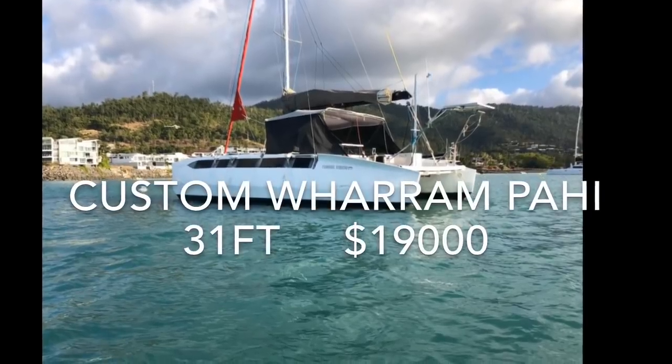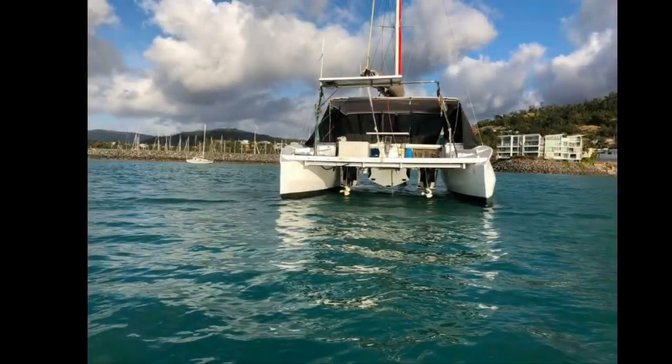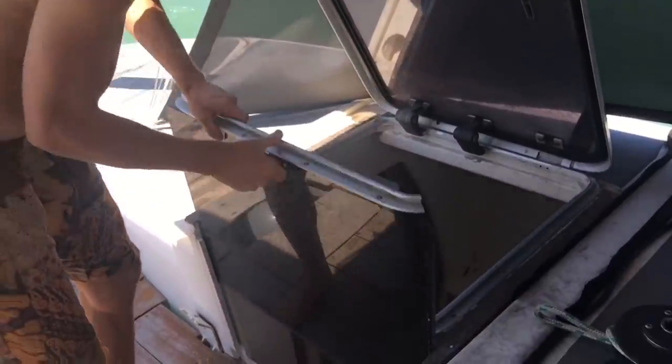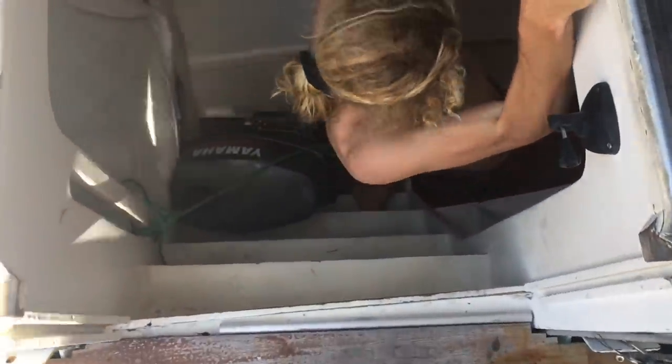A month after the last boat, we saw this boat advertised online in Airlie Beach, and we were impressed with the photos and thought it'd be worth going to have a look at it. What are we doing, Bob? Just going into the port hull first time. The engine for the tender. We're in. Wow. We'll need a cupboard over this bad boy, that's for sure.